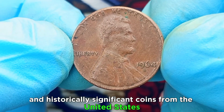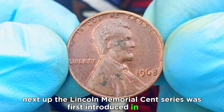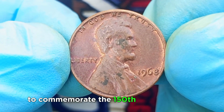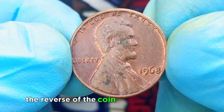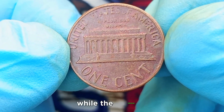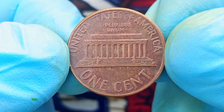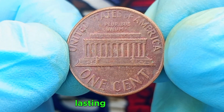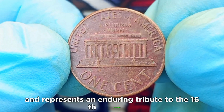Next up, the Lincoln Memorial Cent series was first introduced in 1959, replacing the wheat cent to commemorate the 150th anniversary of Abraham Lincoln's birth. The reverse of the coin features the Lincoln Memorial, designed by Frank Gasparro, while the obverse continues to showcase Abraham Lincoln's iconic portrait. This design became a staple of U.S. coinage for decades, lasting until 2008, and represents an enduring tribute to the 16th president.